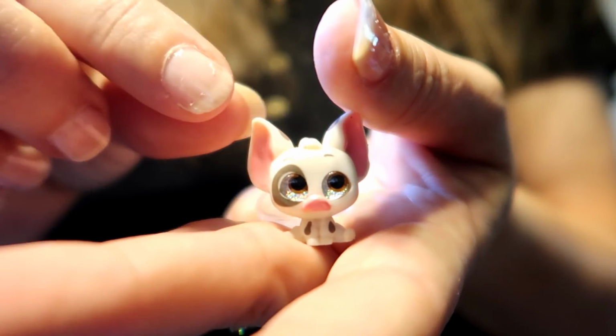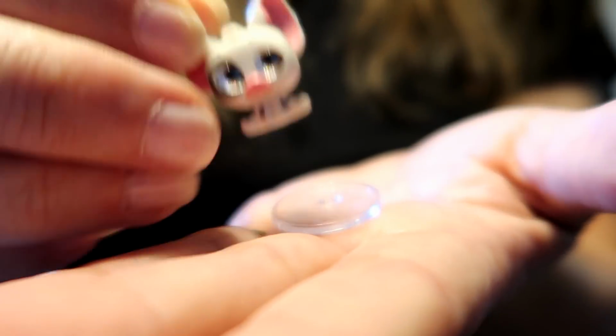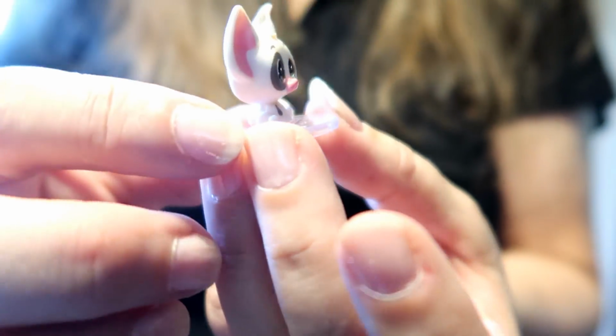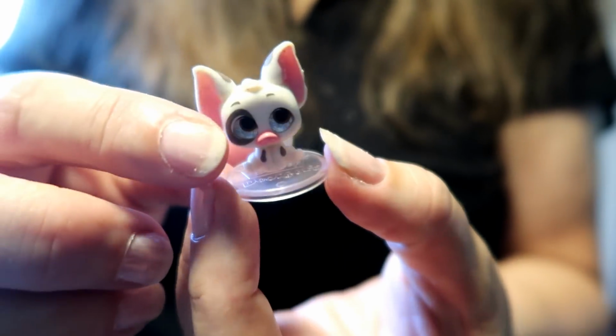Oh my goodness. Here we go. Very, very tiny. Why the stand is needed? Because this little guy is pretty small. So I'm gonna go ahead and attach to the stand to make sure I do not lose it. Oh my god, even glitter eyes. Take a look. Let's open the very first one.